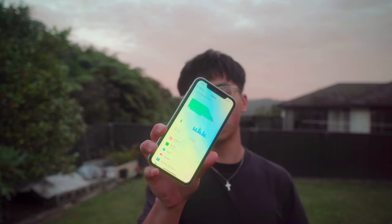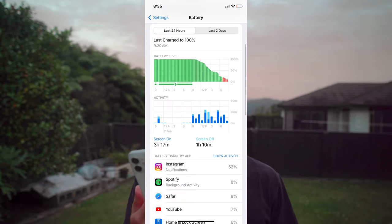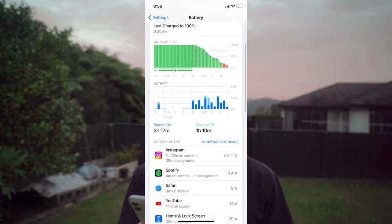Okay, so now is the end of the day. It's currently 8:35. So let's go through the battery usage and see how the iPhone 11 stacked up. So currently at 8:35, the battery percentage is at 10%. And let's take a look at battery usage. So today, screen on was 3 hours and 17 minutes. And the screen off time was 1 hour and 10 minutes. So the battery usage by app, the top one is 52% from Instagram. After that is 8% from Spotify, 8% from Safari, and 7% from YouTube. When you take a look at the activity, that kind of breaks down the usage for the whole day.